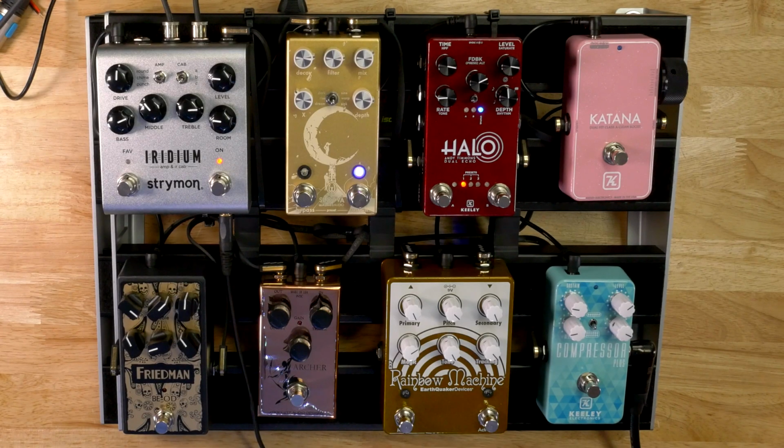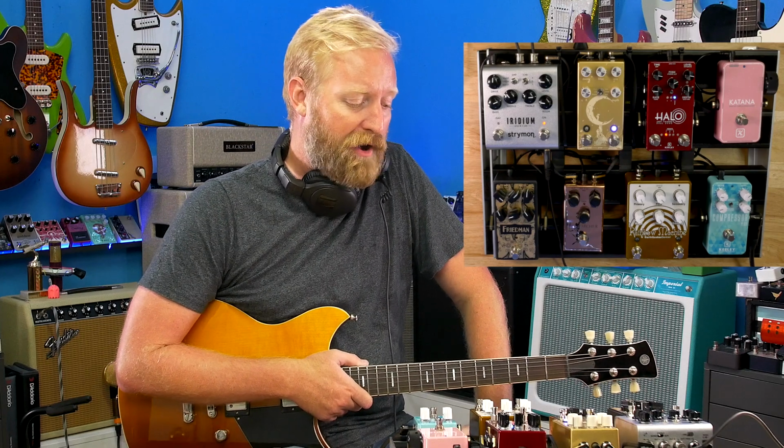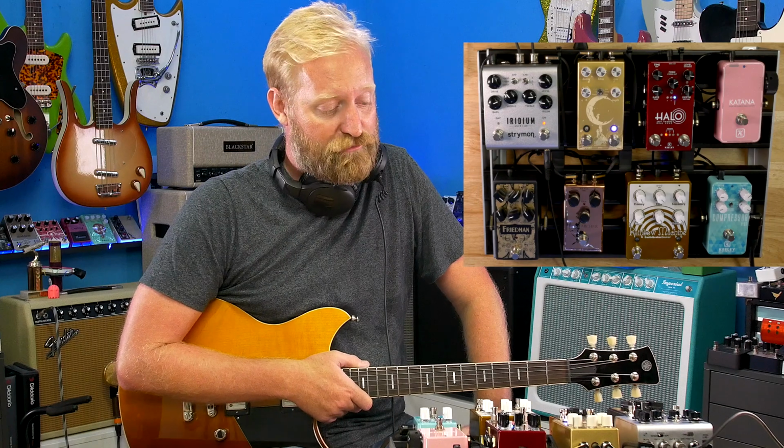What's your favorite? Which pedal would you buy if you knew that you weren't going to win this, which you are? You're going to enter and you're going to win, right? I'm not talking to everyone. I'm talking to you, the one person who is going to win. Which one of these pedals would you buy if you knew that you weren't going to win all these? That's what I want to know from you.